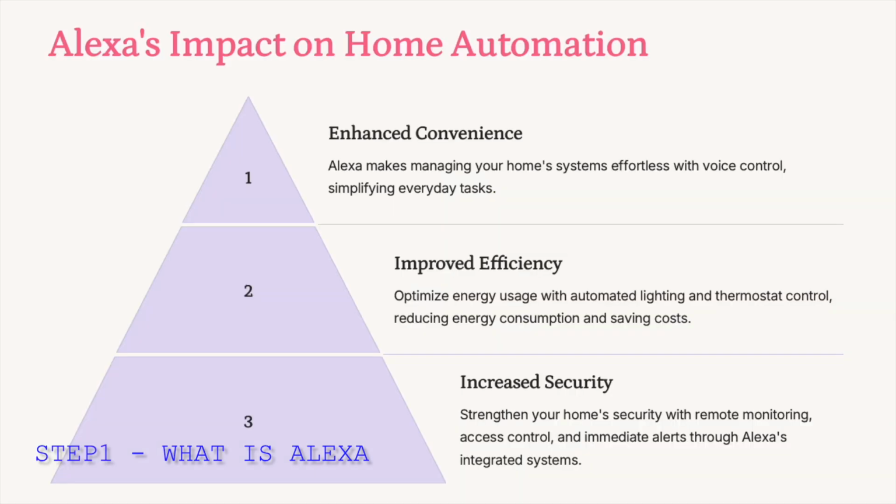Alexa's impact on home automation. Enhanced convenience. Alexa makes managing your home's systems effortlessly. Improved efficiency. It can optimize energy usage. Increased security. Strengthen your home security with remote monitoring.